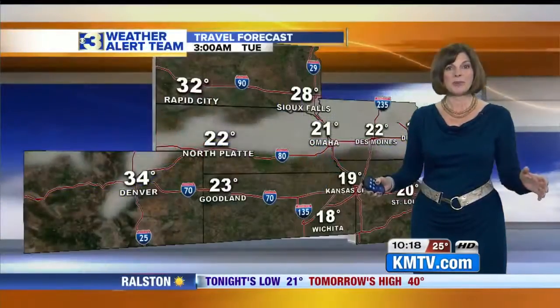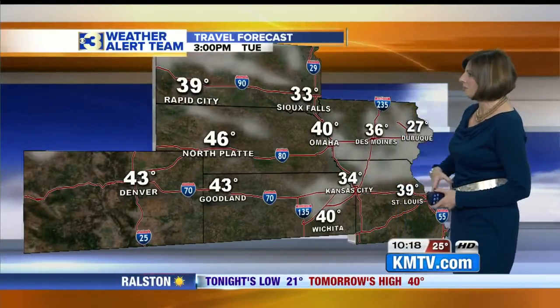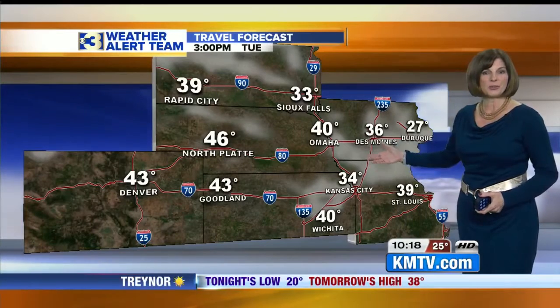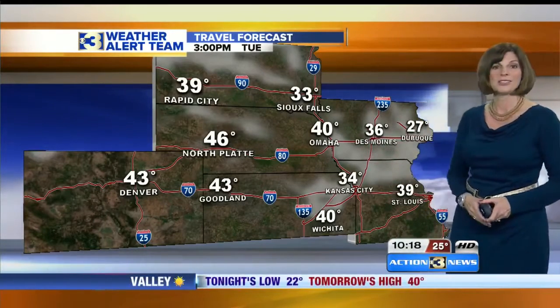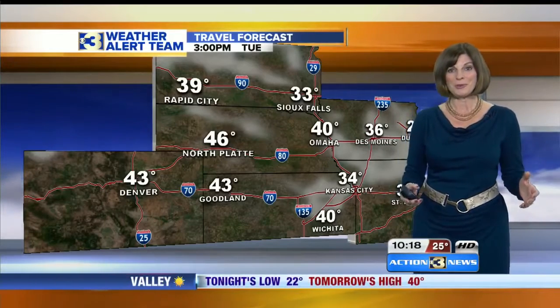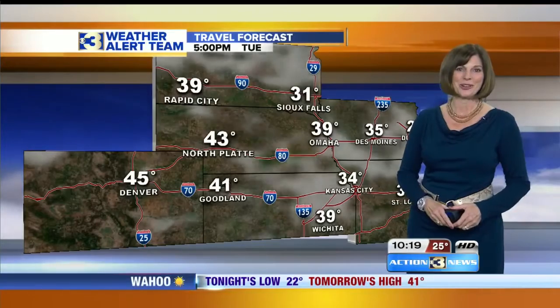Let's go ahead and talk about any travel plans here, at least the next 48 hours across the region. We're looking at a few high thin clouds once again throughout the afternoon tomorrow, but I think dry conditions area wide with highs in the 40s and the 30s. Much warmer than what we've been experiencing here, actually above normal. Normal high this time of the year around 35 degrees.